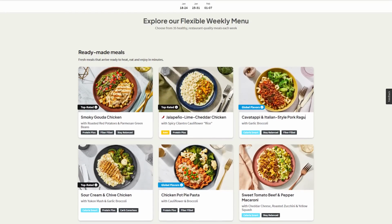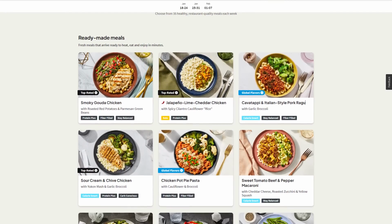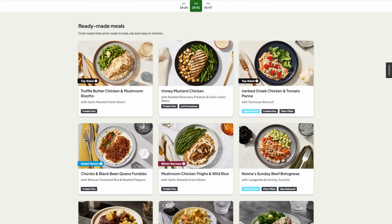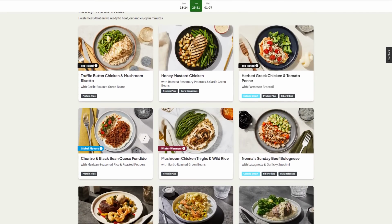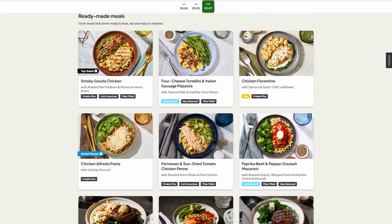And you'd get to choose from Factor's really big menu of 35 meal options that rotate on a weekly basis. And having taken a look at the recipes for the upcoming 2 weeks, I noticed around 3 to 5 repeated meals, so you'll always get around 30 or so new options to choose from per week.